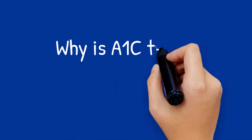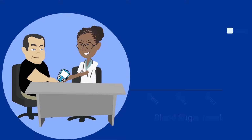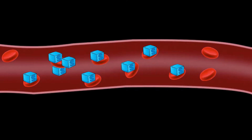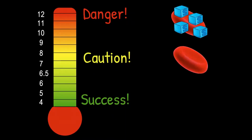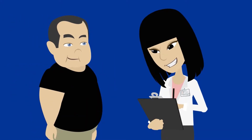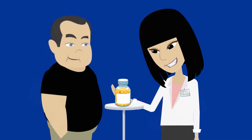Why is the A1C test so important? The A1C test is a blood test that shows a person's average levels of blood sugar over the past 3 months. Sugar particles stick to your red blood cells. The A1C test measures the amount of sugar particles. The higher your blood sugar, the more sugar particles stick to your red cells, and the higher your A1C will be. Your doctor also uses the A1C to determine how well your medication and insulin is working. If your A1C remains high, your doctor may increase your medication or insulin dosage.